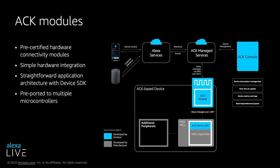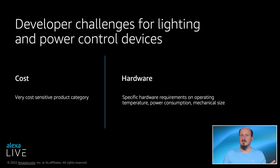non-smart products. However, to build some other product categories, and specifically lighting and power control devices, the manufacturer meets fundamental design challenges: extreme sensitivity to the device cost, as these products target a very low price segment, and unique requirements for the hardware platform, like high operating temperature of the device, regulatory limitations of the device power consumption, and challenging mechanical design constraints and size. The ACK SDK offers developers the necessary flexibility to bring ACK benefits to these difficult-to-build product categories.